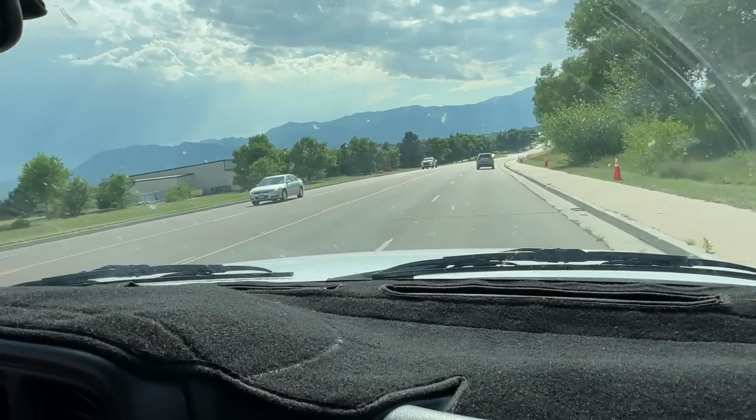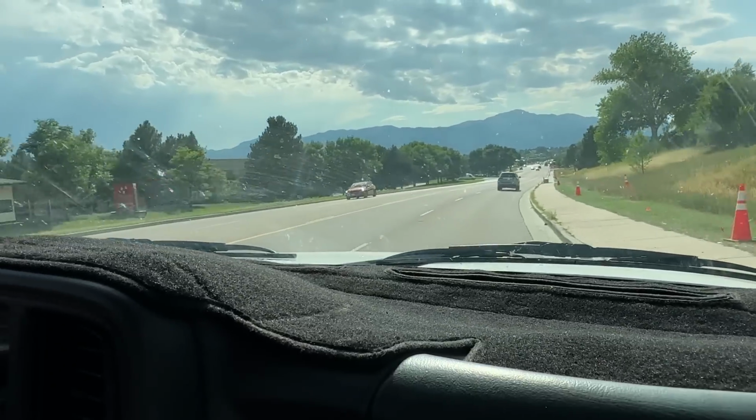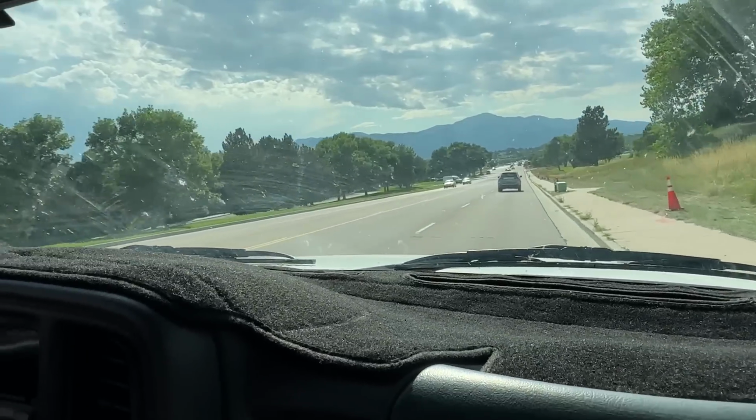Any idea what this truck weighs? 7,000. 7,000. Yep. With me in it. That's a big truck.